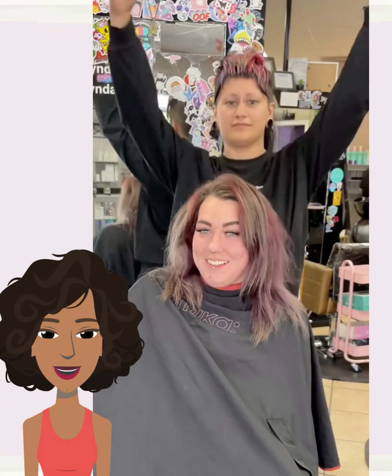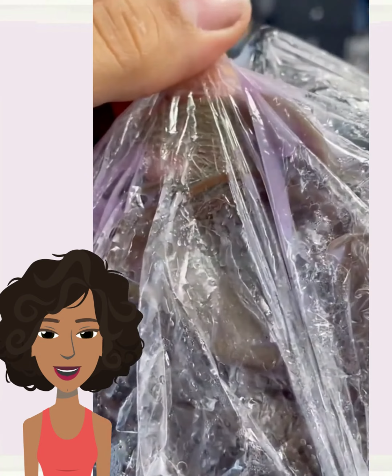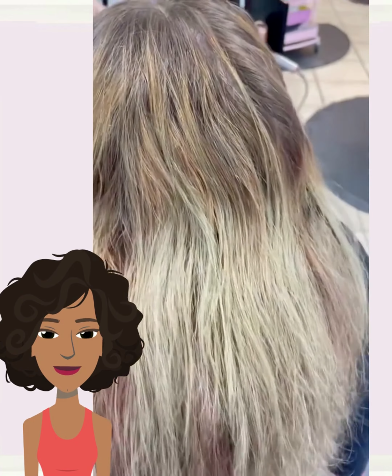So here we have another color transformation. I like the stylist's hair. She's got like this mullet mohawk thing going on. The color looks great.